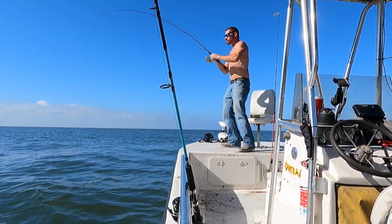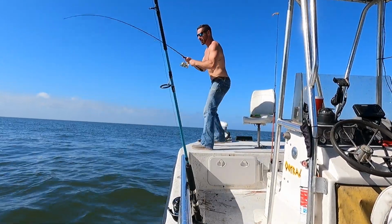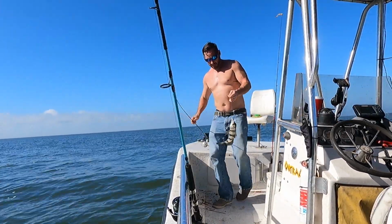Oh, here comes the train! Oh, it's a little sheephead. Alright, alright. Nice spider. Look at that little fish. What a pretty fish. It's a little drum. Looks like a sheephead.